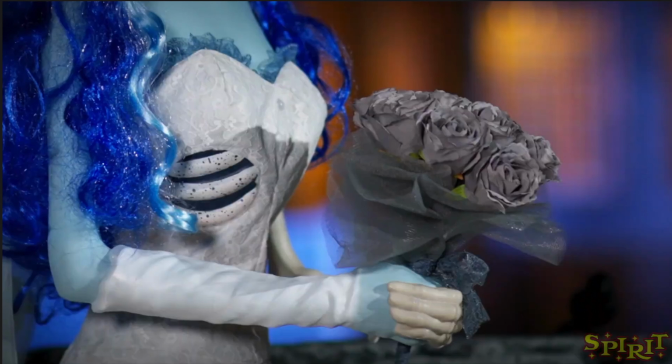Next we have a really awesome shot. We can definitely see here the Emily animatronic from Corpse Bride. I talked about in my last video how we are getting Corpse Bride animatronics. This seems to be the scene for that. You can tell it is Emily by her blue hair, her dress, and her roses.